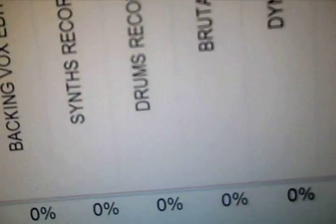Dynamics. This is one of the last fields to be filled. Once everything is recorded, edited, and placed in the track, I set loose with the scalpel and hack the track down so it can breathe. Stops, fills, loud bits, quiet bits, and build-ups. These are what brings a song to life. It's a very important step.